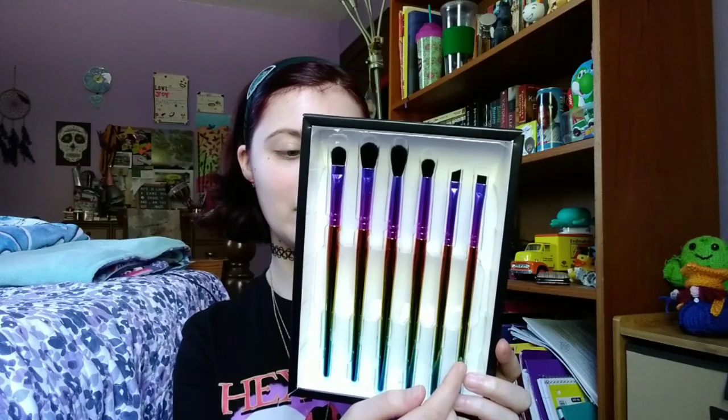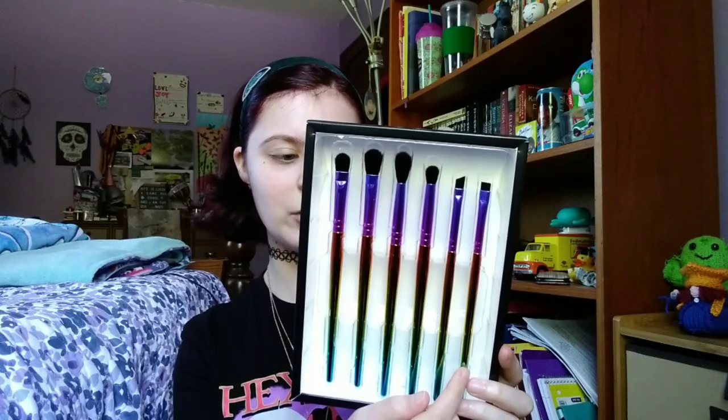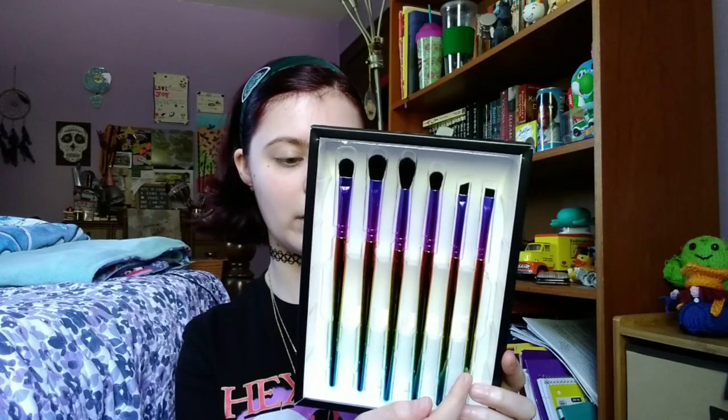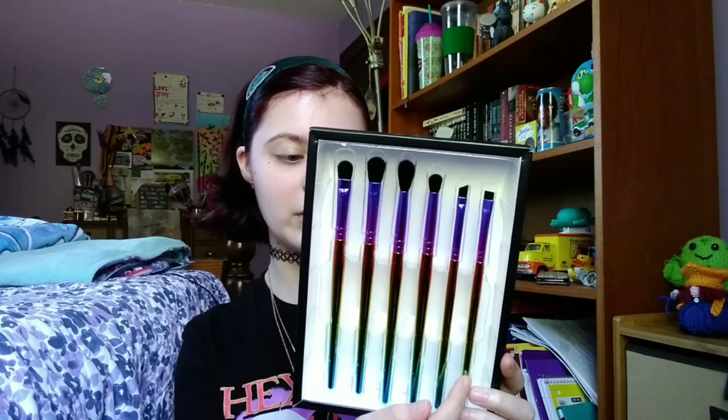And J6, having a precise brush in your collection is essential, and this detail brush is fantastic for doing all your precise work, whether it's cleaning up lipstick with concealer, smudging eyeliner, or even packing on dark shades right next to your lashes. That's probably what I'm going to do for this.